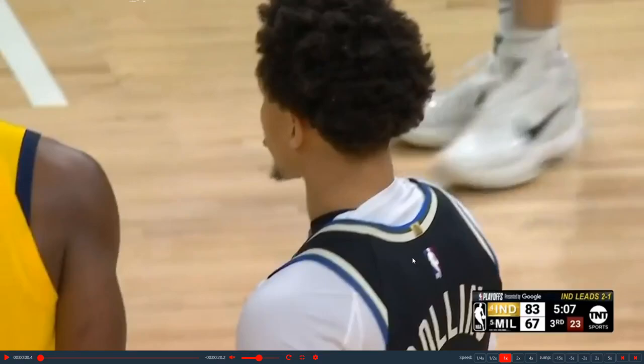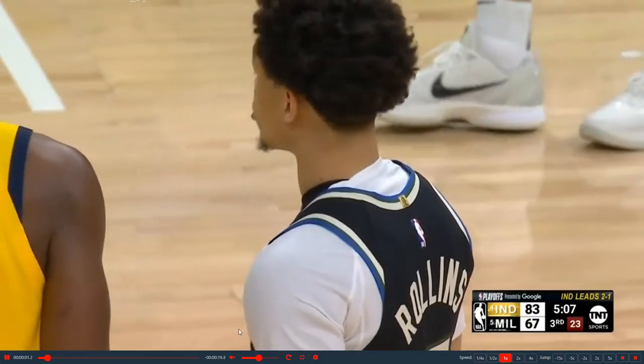Welcome to Basketball Vision. We're going to see Game 4 of Milwaukee Bucks versus the Indiana Pacers. Bucks, we're going to see how much better improved their zone is. And I believe the Pacers have been getting a lot of dribble penetration, so Milwaukee's probably going to start zoning more in Indiana this game, I assume, and we'll see what happens.